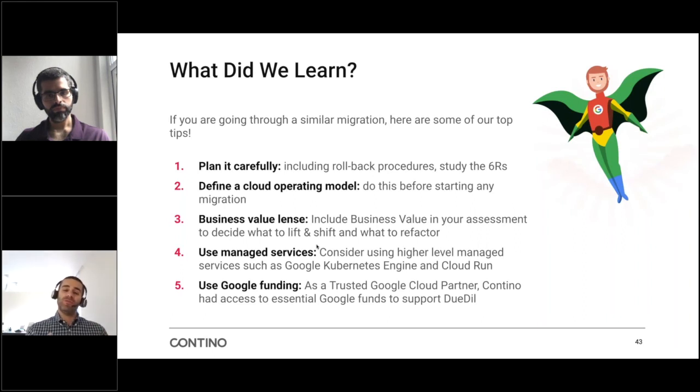Very important as well is to define an operating model before starting any migration work. This I personally saw in a number of companies where, unfortunately, companies try to go to cloud and bundle a few things. They bundle the migration as well as the refactoring, as well as the operating model, as well as the landing zone. And then there are too many things on the plate and so many dependencies that moving things forward is very, very hard.